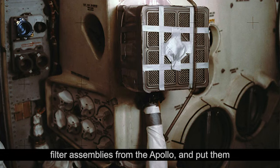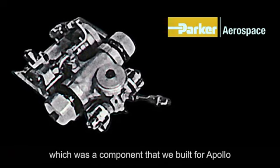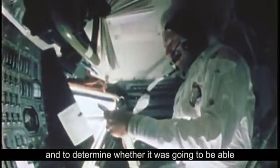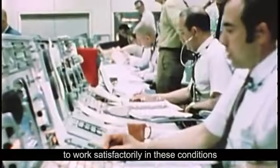So one of the things they wanted to do was to evaluate the thing called the oxygen control assembly, which is a component that we built for Apollo, and just determine whether it was going to be able to work satisfactorily in these conditions that it was never tested for. So that's what the remote test site facility was used for, because we wanted to test it with oxygen. You can't do that in the standard laboratory environment here in this facility.